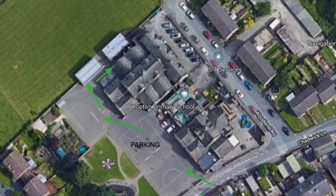Entrance to the school is going to be from the playground gates on Chadwick Lane. We don't want anyone trying to get to the school through the start finish line school field entrance. We don't want anyone trying to get to the school through reception. So we need signs there to make sure people come through the school gates.